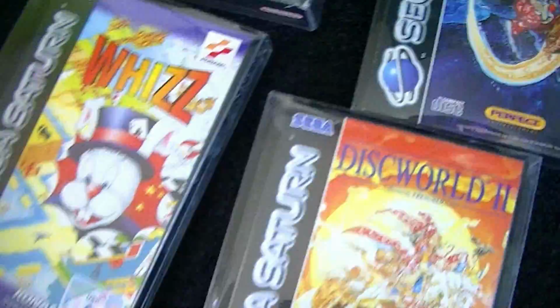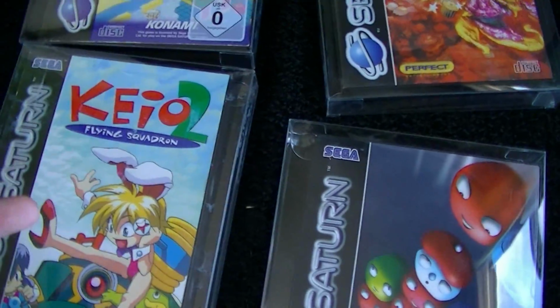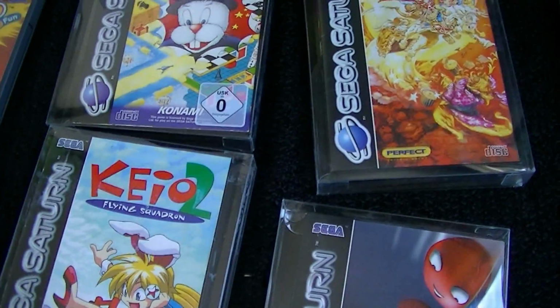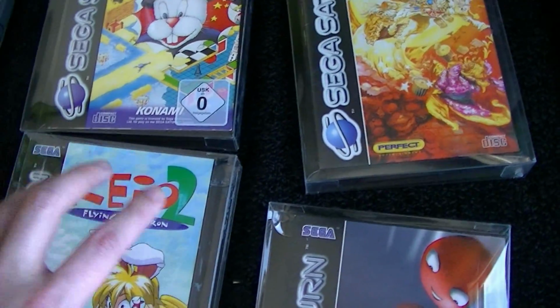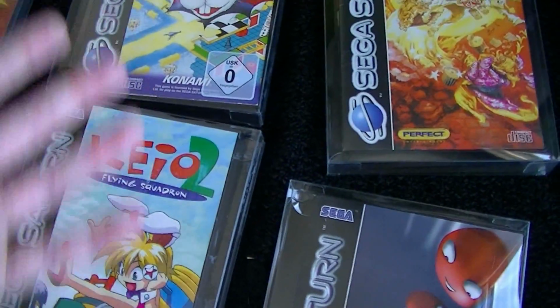Like I said, these were all exclusives as far as the Sega Saturn is concerned in Europe. They might have had Japanese releases, I don't care as much about that. All I know is these games did not come out in the US for the Saturn. They probably came out on the PlayStation or something else in the US, but as far as the Sega Saturn goes, the only way to get them was either through Europe or Japan, and I tend to prefer European stuff because of the language barrier.